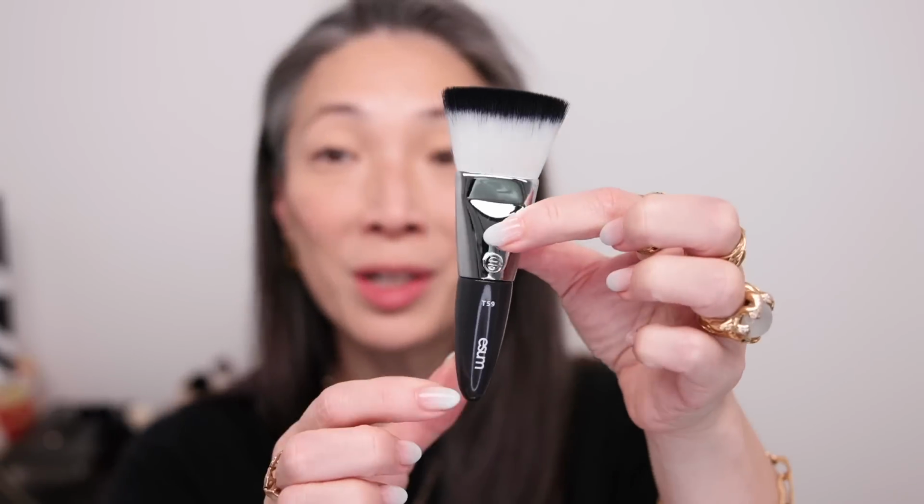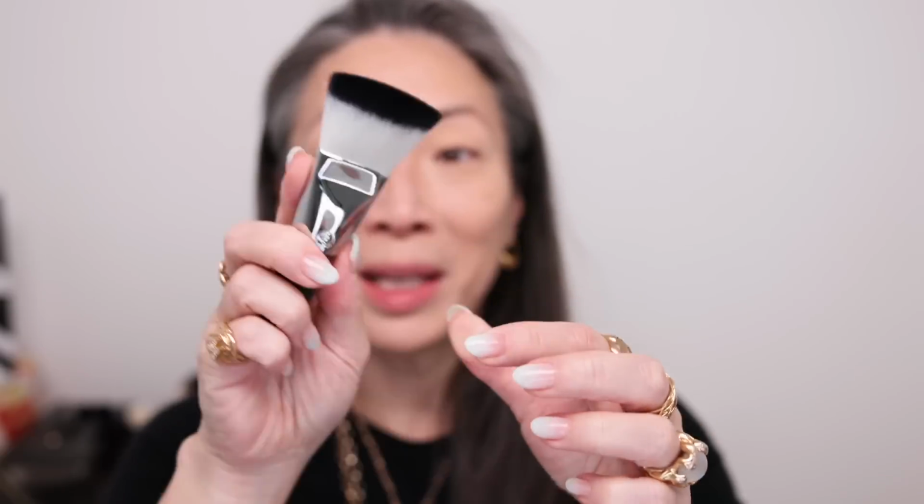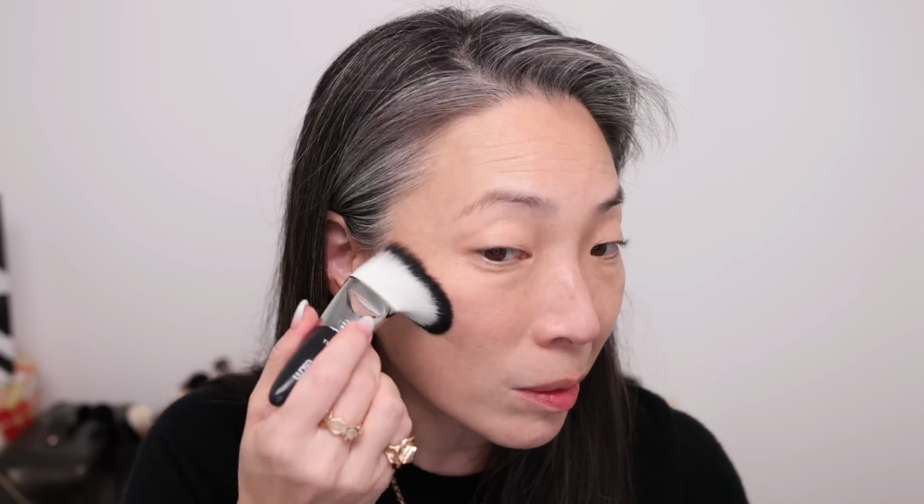I'm just gonna swipe right there. And then which brush should we try? Let's try this Esam T59 brush. Look how cute this brush. It looks like a mini, old school paintbrush. It's very, very soft, so I'm not sure if it's going to be firm enough to move cream product, but we'll see. This is probably better for powder. I was moving it a little.